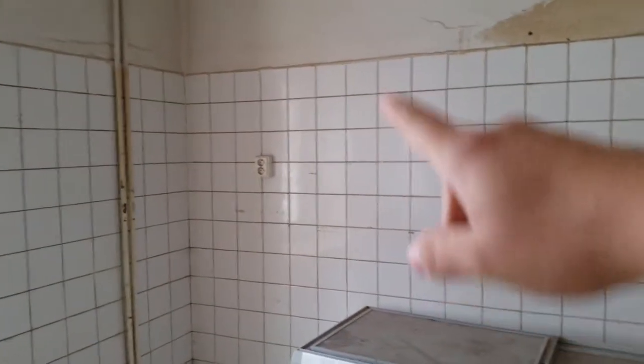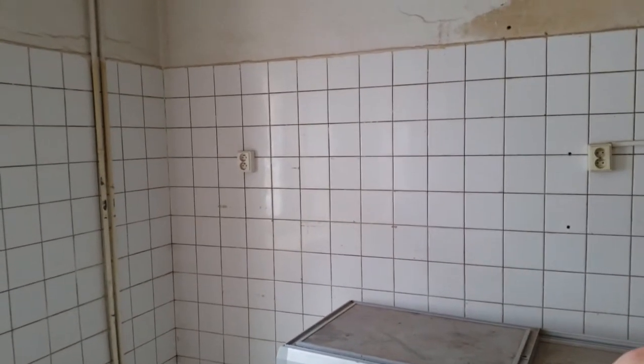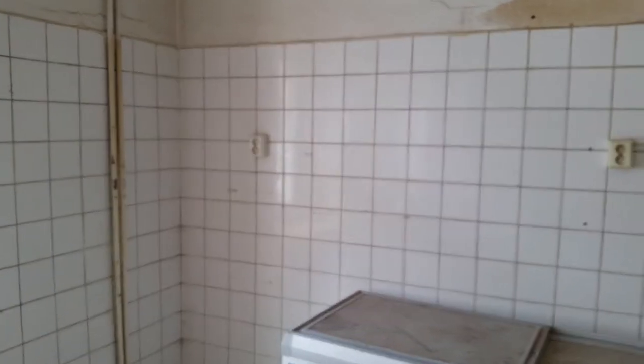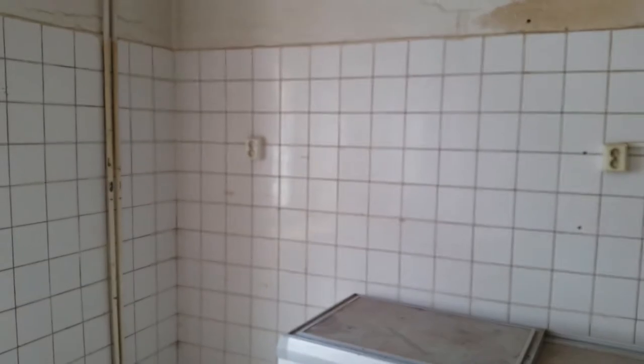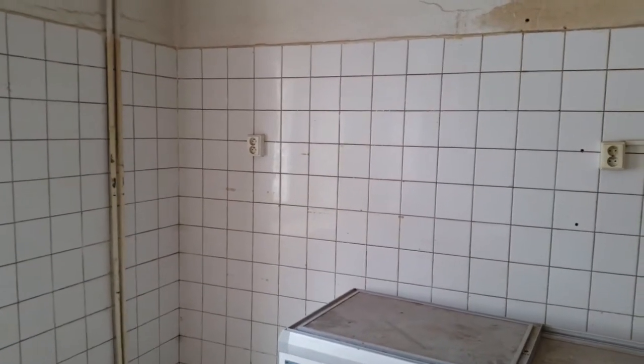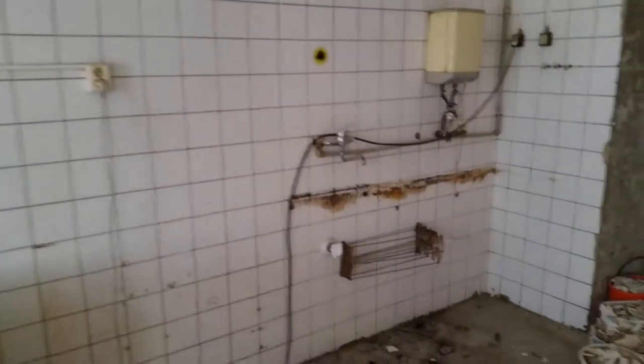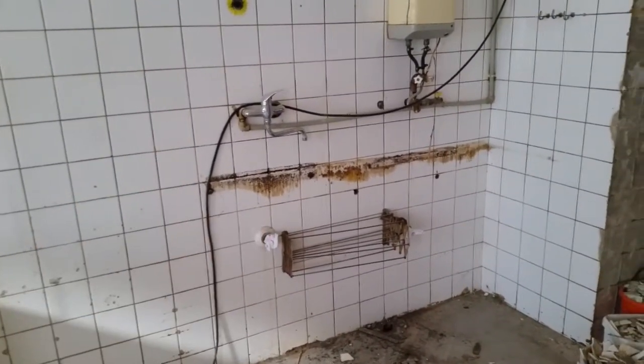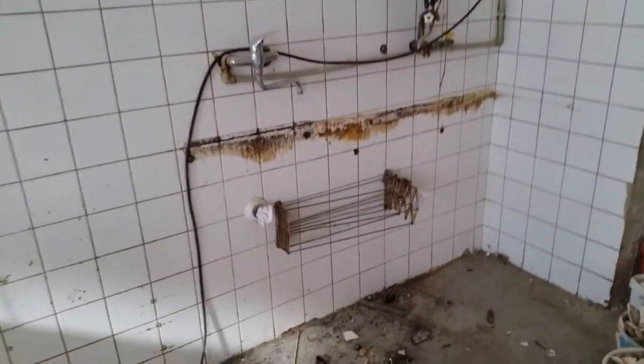You see, there is still electricity that needs to be turned off from here, because I'm kind of scared to start bringing down the tiles with the electricity on. I'm not really that into it. There used to be really, really ugly sinks, so that's already stripped down.